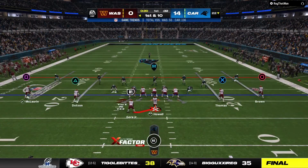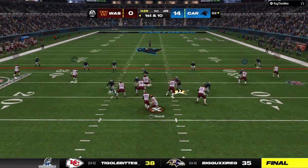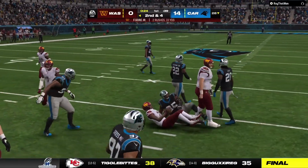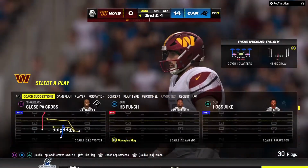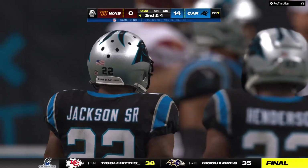Washington offense at the line and ready to roll. They'll need to come from behind if they want to play in 2 weeks as they trail early in this NFC Championship game. And he'll be brought down here at the 28. It's a 6-yard gain on the ground, and that'll make it 2nd and 4.